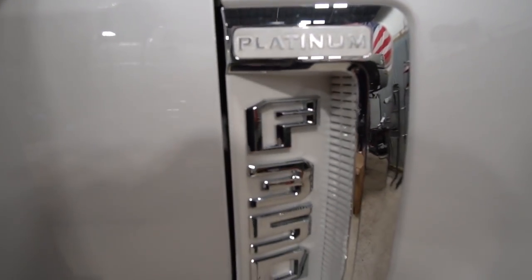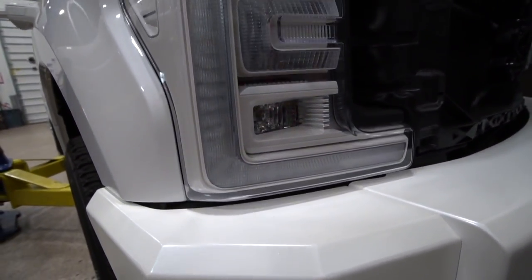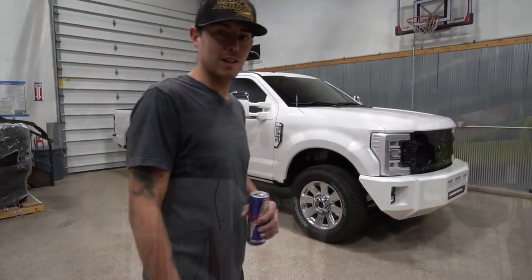We basically got all the riffraff stuff, what I call it, done. So we got bumpers, lights, mirrors all put together. And we have like no time left. So we're gonna start getting to work.